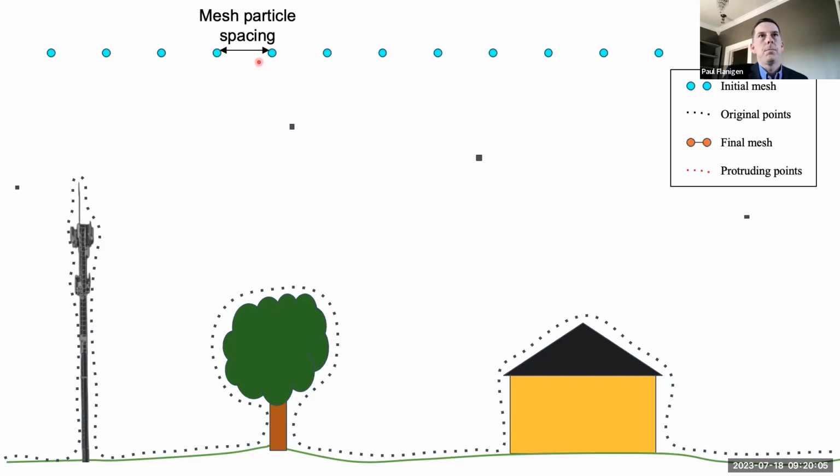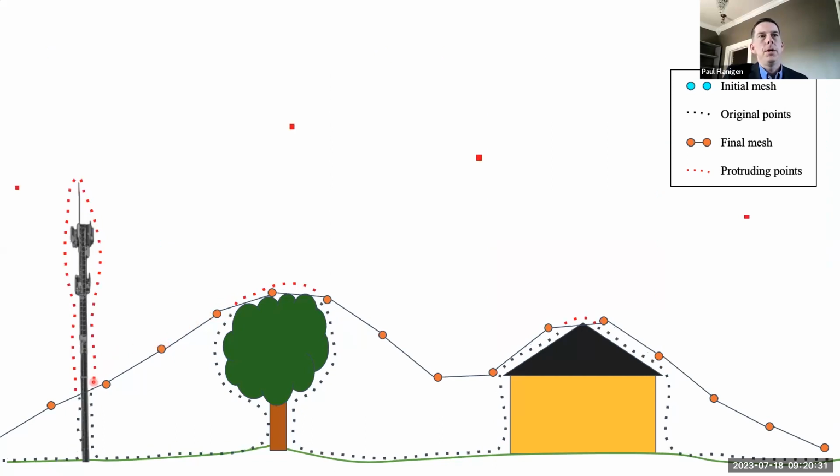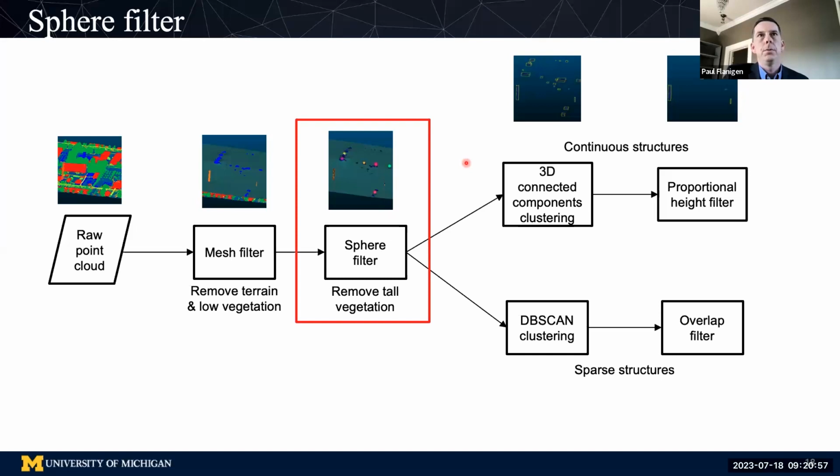After we build the mesh, it goes down until it either intersects with the plane or with the point cloud of the surface, or, because of a neighbor which intersects, it stops going all the way to the surface because it has a simulated physical relationship with its neighbors. After that descent, the points which remain above the mesh, such as the red points above the towers, the red tops of the tree, or the red peaks of the roof, these are things which we're left to deal with. And in addition to these returns which are up here, which get passed through, we're going to start with showing how we deal with the vegetation protrusions, which is right here with a sphere filter.